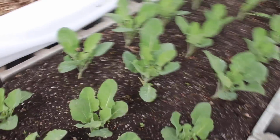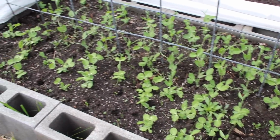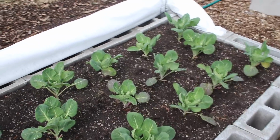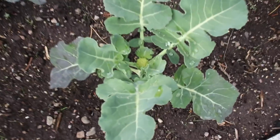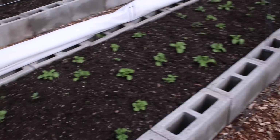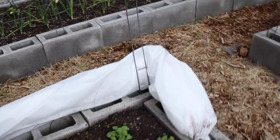The cauliflowers and broccolis survived. They're pretty cold tolerant. The peas in general look good, and the couple I replanted where a chipmunk had eaten them are popping through here. You can see some more broccolis and cauliflowers. You can even see, like in the heart of that one, a broccoli starting to make a little flower down in there. The other potato bed, again, almost all of them have popped up. There's still some just pushing through the dirt, but for the most part they are up and looking good.